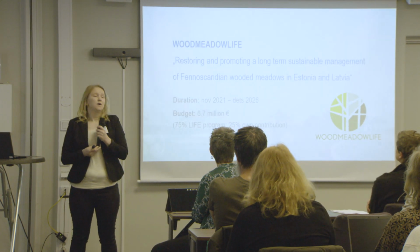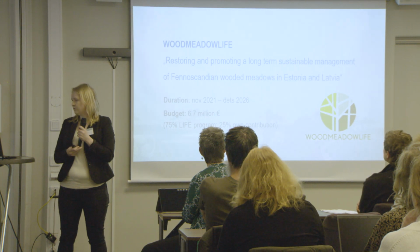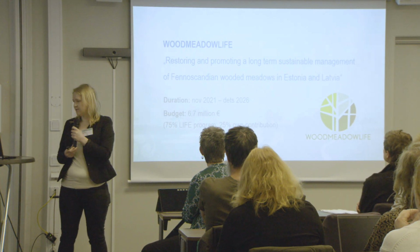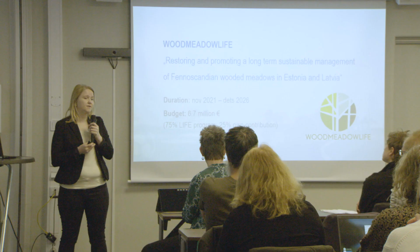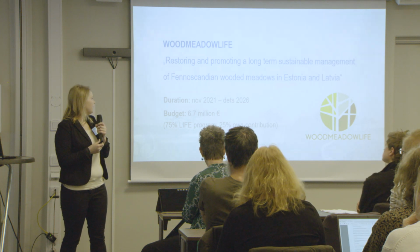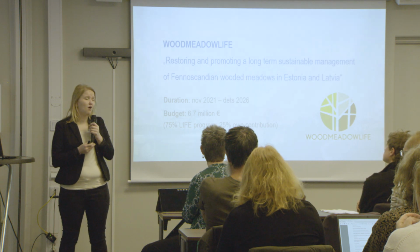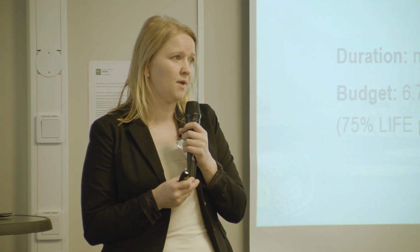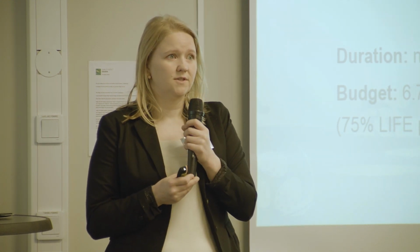So our project is restoring and promoting long-term sustainable management of Fennoscandian wooded meadows in Estonia and Latvia. It lasts for 5 years. It started at the end of 2021, but actually we started at the beginning of this year. Over 5 years, the budget is about 6.7 million euros, and more than half of it is going to restoration. The Life program supports us with 75% of the budget.